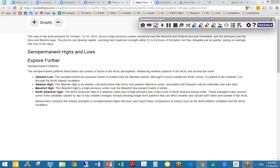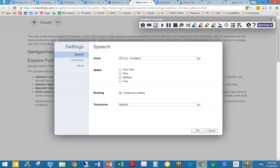But one of the important things, in addition to the actual choice of the voice, is how fast you listen to it. One of the things we understand from a lot of our users using Read and Write Gold over the many years is that if a student has a visual impairment, oftentimes they can process spoken text much more quickly. So they can bump this up to fast and have this read at a pretty fast pace and process that more quickly than the average person could. So a lot of it could be tendencies, some of it could just be what students can handle.